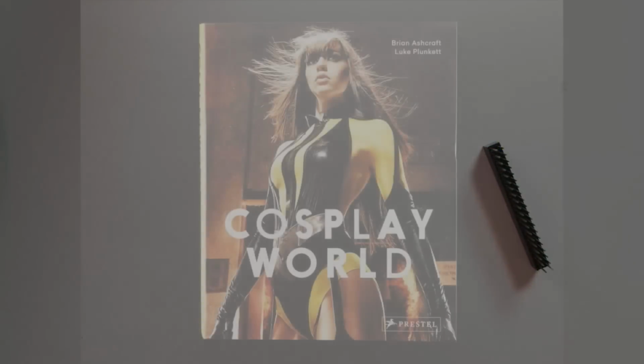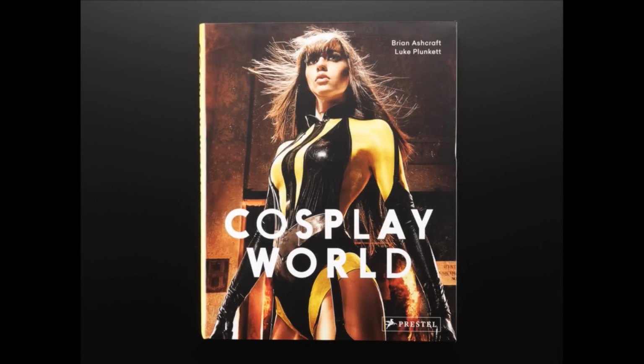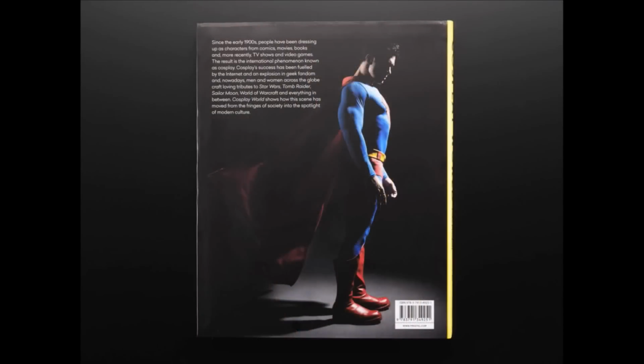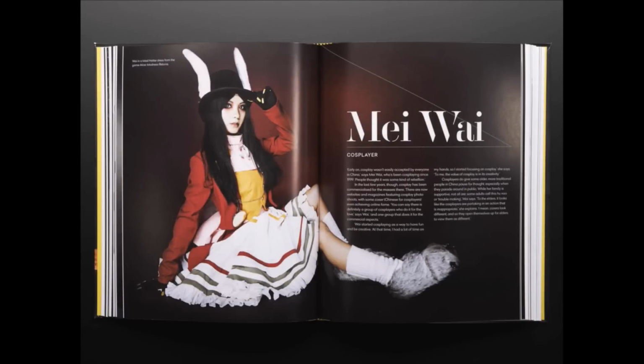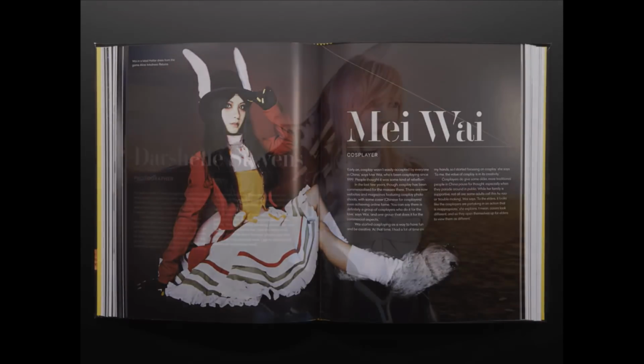Next up, we have now, I believe, the two best cosplay books in the world. We just had the 1001 cosplay book, and then we just added this one. It is one of the best, I guess, coffee table books they call them. This is a coffee table book.